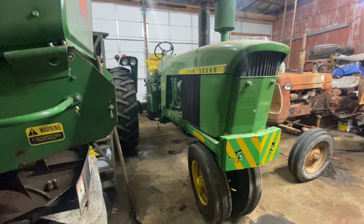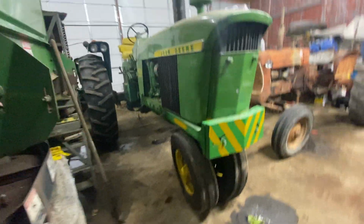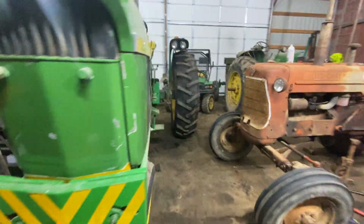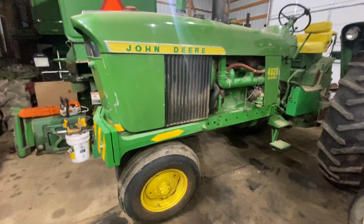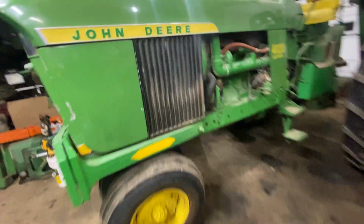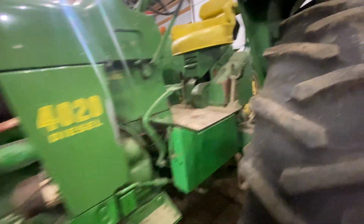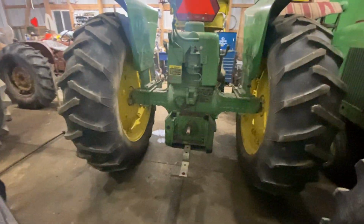It's got some issues. The PTO's got some issues. Actually, the PTO engagement bearing went out, and it ate the fingers off the PTO. I remember the last time that I talked to Bill and we walked around this tractor, he had said the PTO didn't work. It's got some weights on it, some starter weights up front. They're supposed to be finding the 3 point. I think I know where it is.